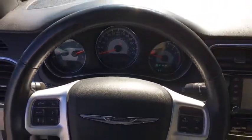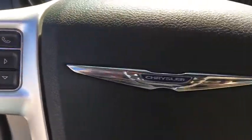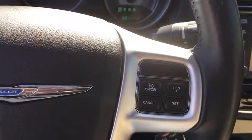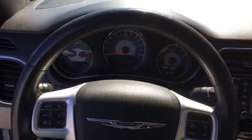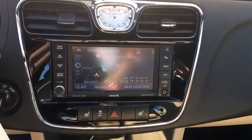heated front seats, power windows, security system, CD player, compass, fog lights, electronic stability control, trip computer, rear window defroster, tachometer, remote keyless entry.